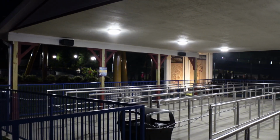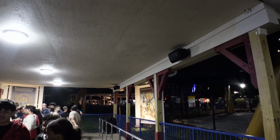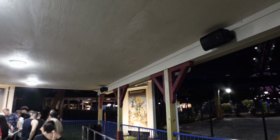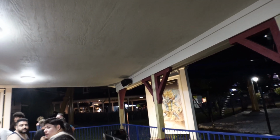And over here in the queue, you can see the speakers have all been installed inside the queue. Still no sound coming out from them, so not sure what this is going to be for, if it's just for the TVs that they plan to put in here, or if it's going to be some type of theming element that's going to play music while you're waiting in line.